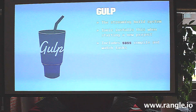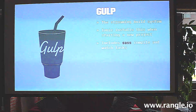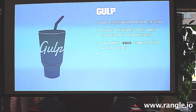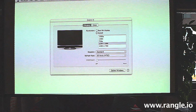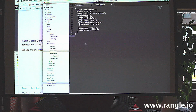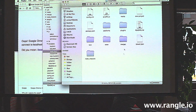Like I said, when you create an Ionic project, it includes gulp by default and gives you a couple of tasks. But then you can also extend the gulp file to add some more tasks that will help you with your Ionic development. I just want to walk you through a sample project that I built using Ionic, just to show some of the features that it comes with.